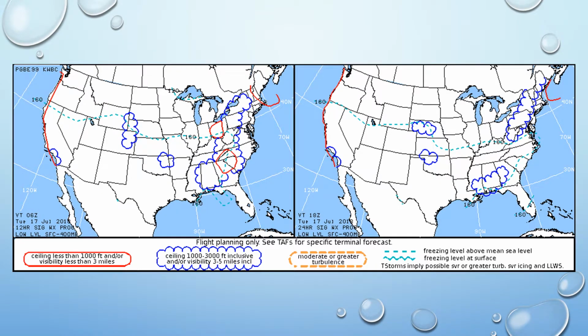We're going to start by looking at the 12-hour significant weather prognostic chart. On the left, it looks like there's IFR conditions all up and down the west coast with a little spot of marginal in Southern California. Another spot of marginal conditions in Wyoming, South Dakota, Nebraska, Colorado. On the border of Oklahoma, Kansas, Missouri, and Arkansas is another spot of marginal. And then eastern Mississippi, Alabama, Georgia.